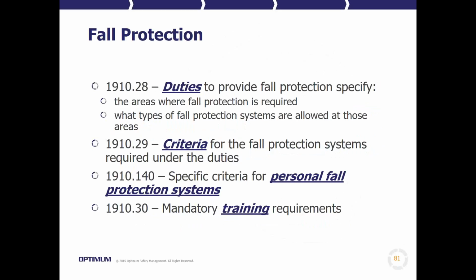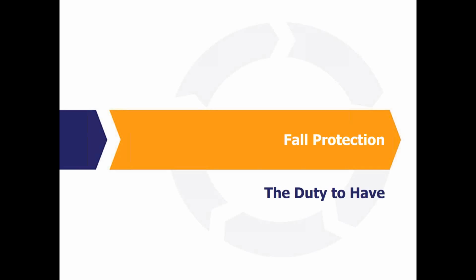The fall protection standard is calling out in Subpart D, 1910.28, the duties to have fall protection. So this is telling us the areas where it's required and what systems are allowed. And then we go into 1910.29, the criteria for these systems. 1910.140 is the criteria for personal fall arrest systems, and then 1910.30 is our mandatory training.